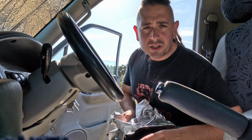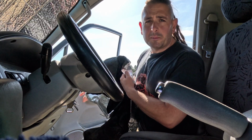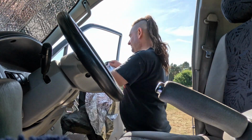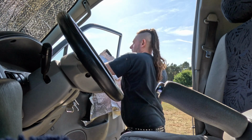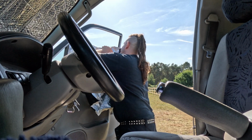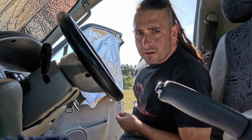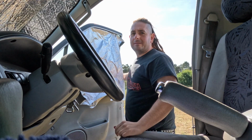I'm afraid the setup hasn't changed, people. Bongo Ben is still a peasant. Still got the old foil. Look at that. Fantastic.